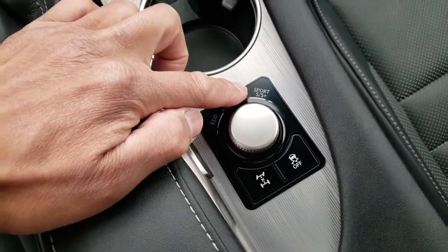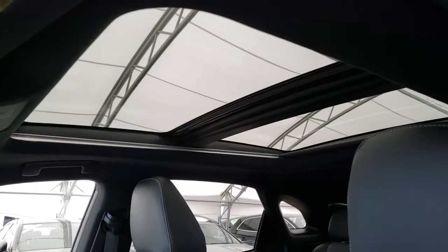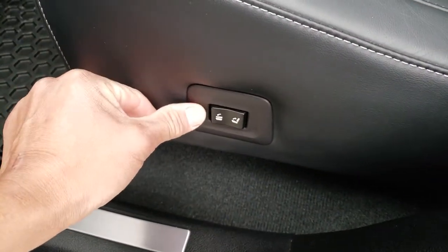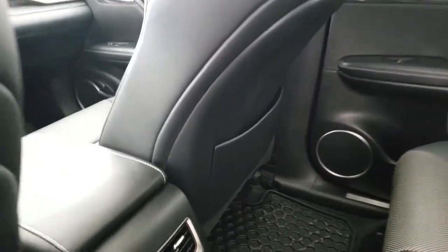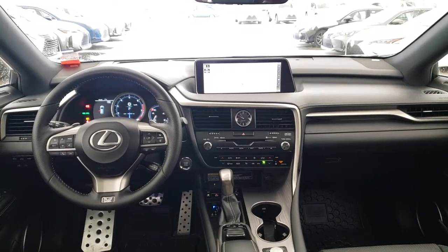drive mode select with Sport Plus, which includes the adaptive variable suspension, central locking differential, panoramic sunroof, power rear folding seats, black interior, heated rear seats, and of course comes with the built-in legendary Lexus quality, reliability, and lowest luxury cost of ownership.